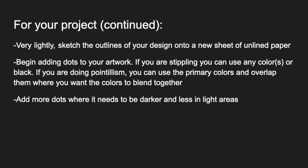When you feel it has reached a point where it is as good as you think you can possibly get it, go ahead and take a photograph of it using our photography guidelines and upload it to Canvas.